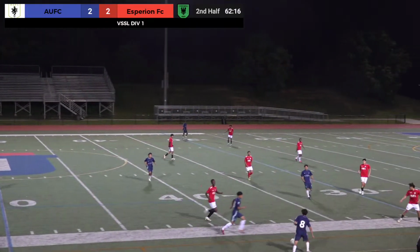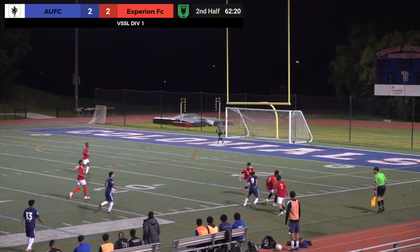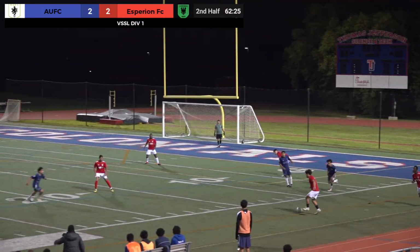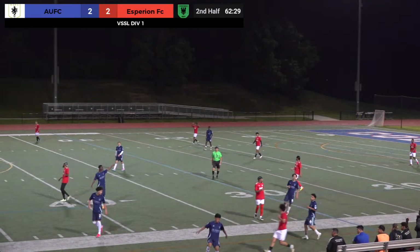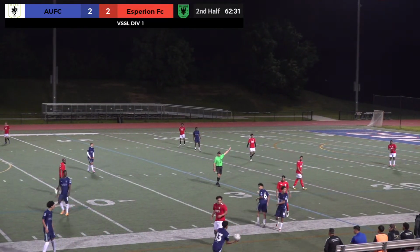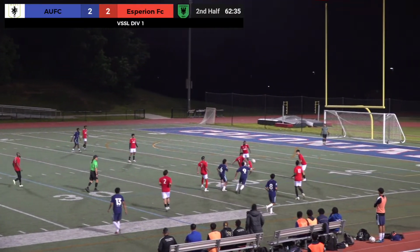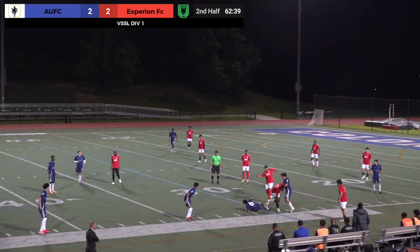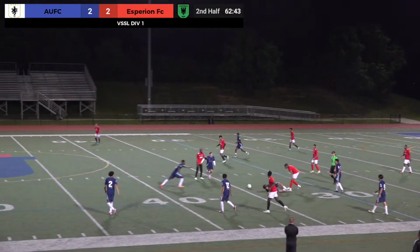Dueñas. De Jesus. Driving De Jesus. Just bottled up there. Couple of red jerseys. Canales for Esperion. And that's great defending on this near side by John De Jesus. Possession continues to change hands here.